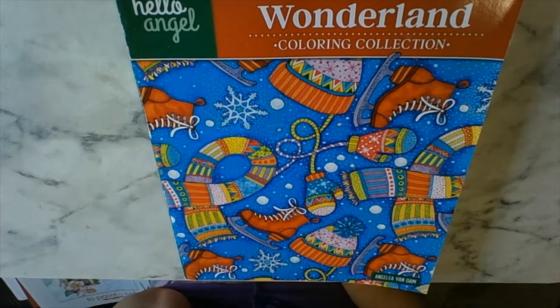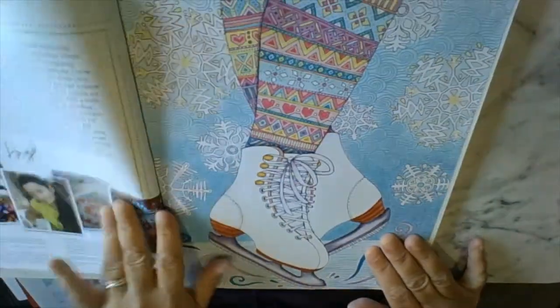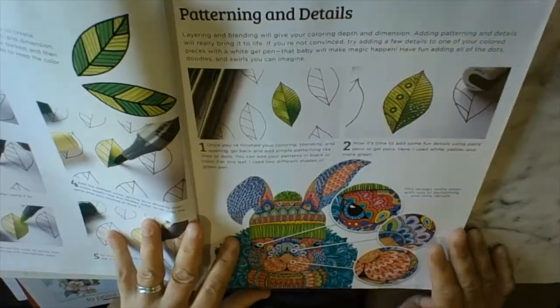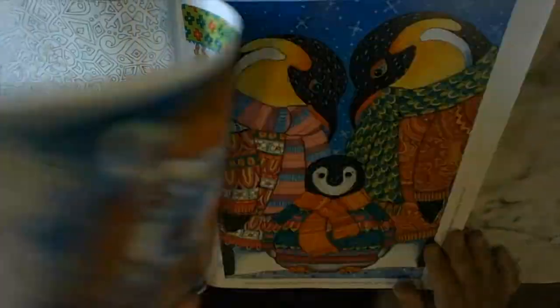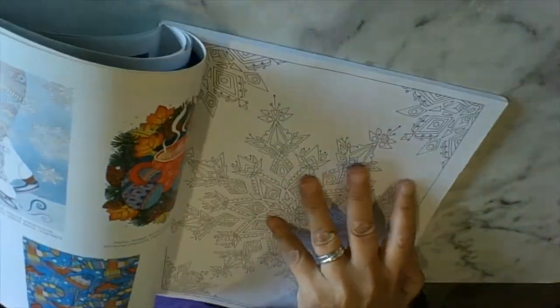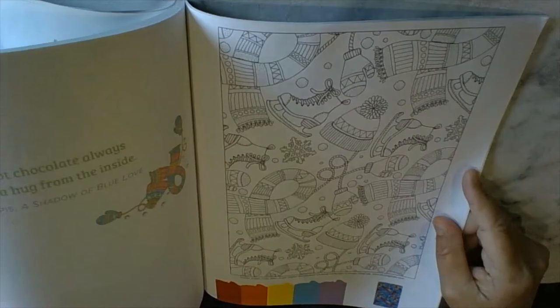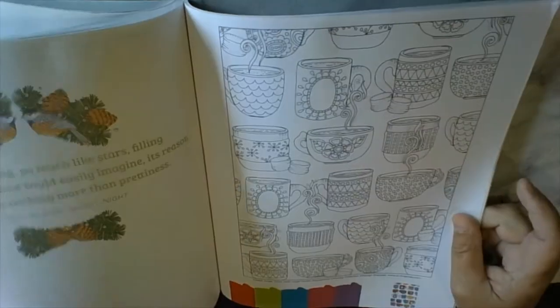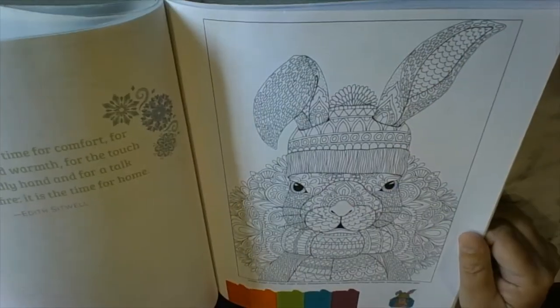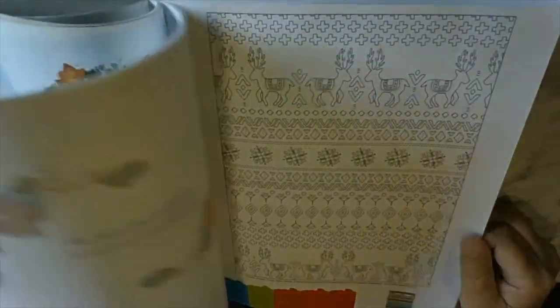The next one I got is my only Hello Angel. I bought Winter Wonderland. She's really zen doodly, but I like Christmas, so I was willing to put up with it. So these are what the pictures in the front look like. And then you get into the pictures. They're single-sided, and some of them she puts the color palette on the bottom, and some of them she doesn't. There's a rabbit with a hat on. There's that.